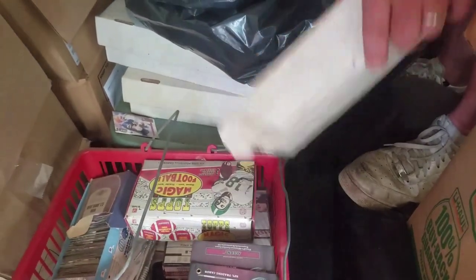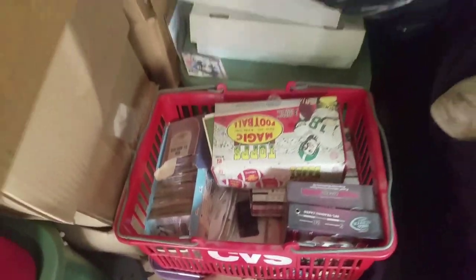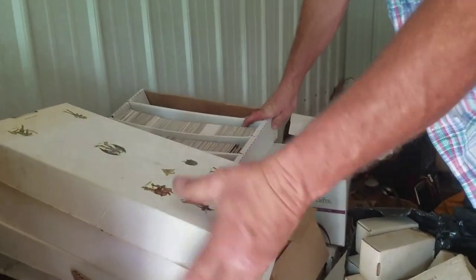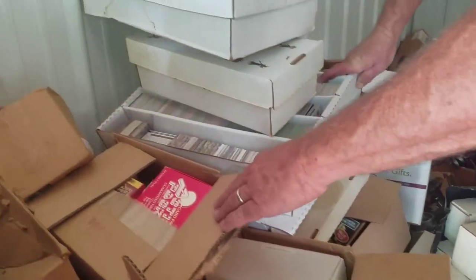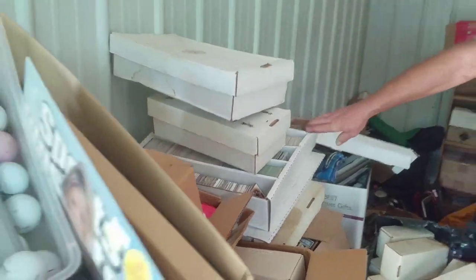Oh, you got the gun locks. There's the guns. Oh wow. Cards upon cards upon cards. Look at this. Every box. Man, nice job. Nice job.